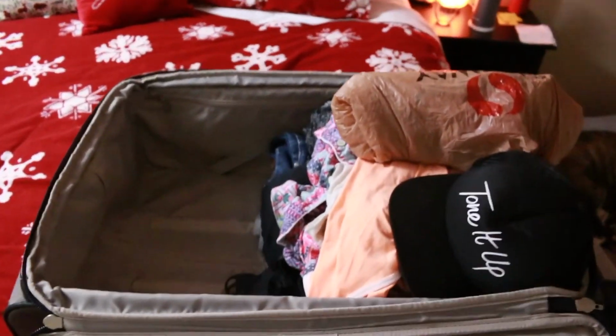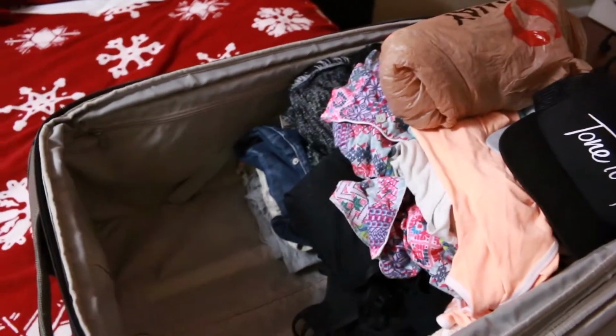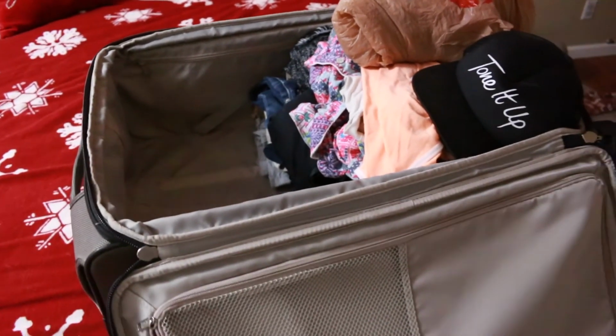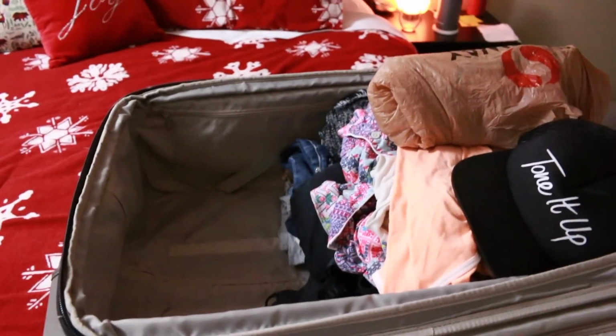So Matt insists that we share a suitcase, and this is my half so far. I still have to put all of my ditty bag stuff in it. So we shall see if it fits. I think we're going to use part of Theo's suitcase for some of our things as well. Puppy's sleeping. Matt's home, just took a shower.